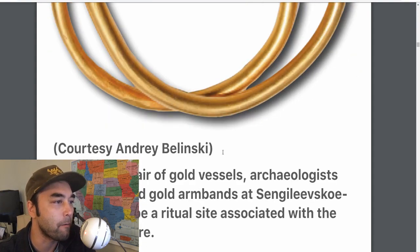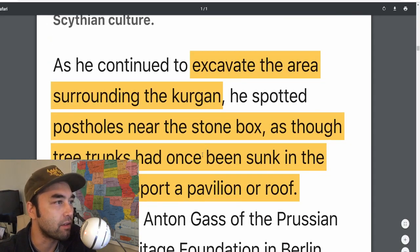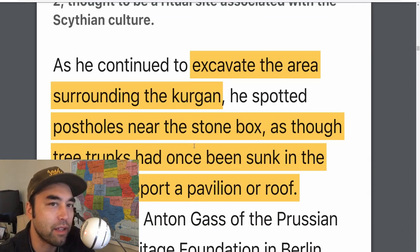And these are some of the bracelets here, or armbands. They're pure gold. And the thing is, with the Scythians, most of the stuff that they were working with was bronze. It was very rare to find gold. Because of this, the researchers thought, okay, not only is this a kurgan, this might have been a very high-ranking, even king level type of status that we're talking about here in terms of the person involved. A teenager buried with all this stuff is very interesting. It's very peculiar. So they got the green light to excavate even further.